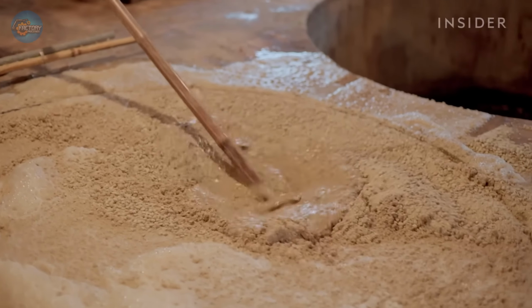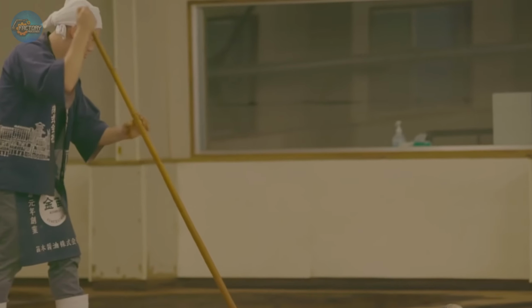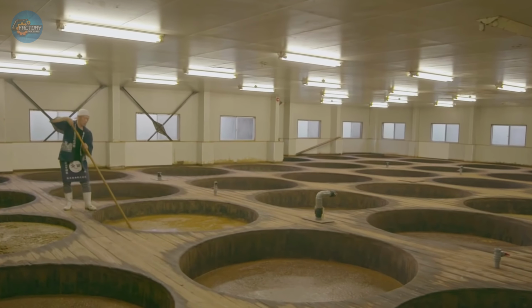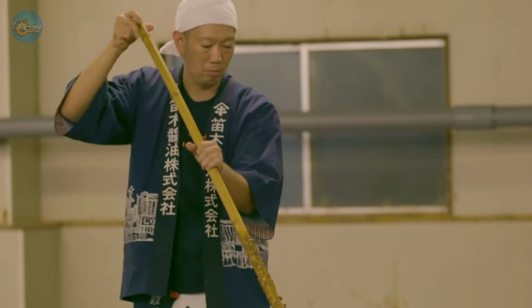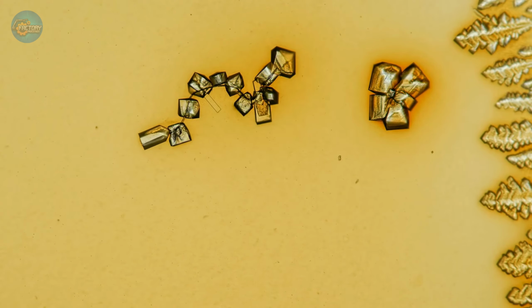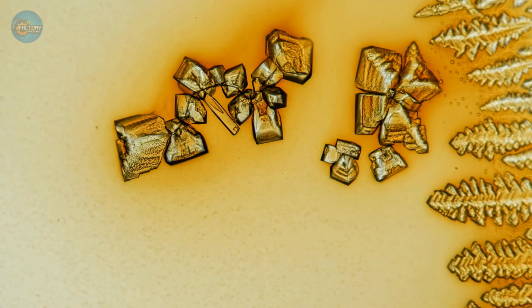Every day the brewers return, stirring, checking, listening. The scent evolves from apple to banana to something savory and dark. They don't follow machines, they follow their noses. And here's the part most factories skip: waiting. Real fermentation takes time. 18 months, sometimes more than 3 years. In a world built on speed, this step dares to slow down.